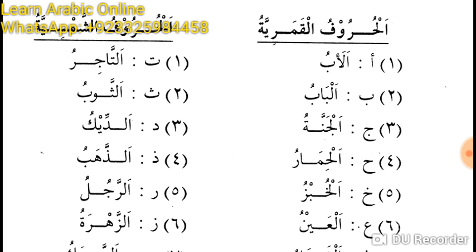At-taajir, the merchant. The second letter is tha. Ath-thawb, the dress, the cloth. Ad-deek, the rooster. Az-zahabu, the gold.